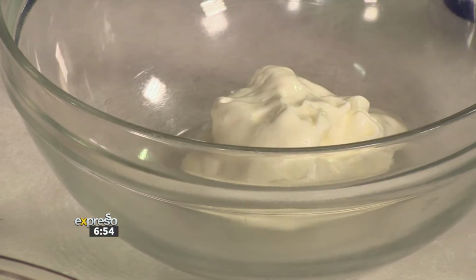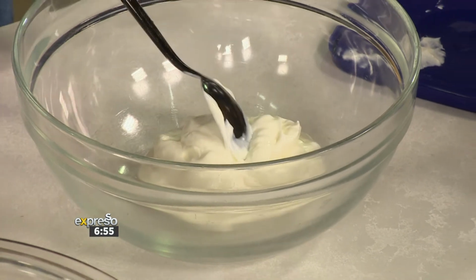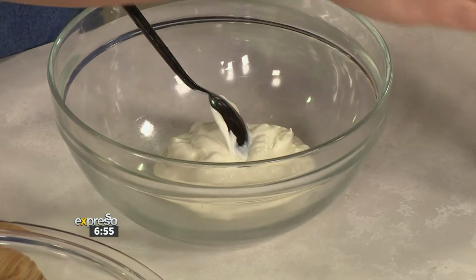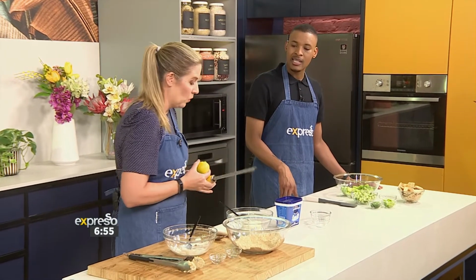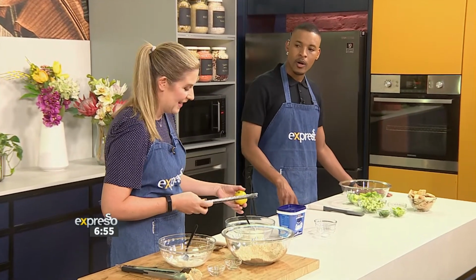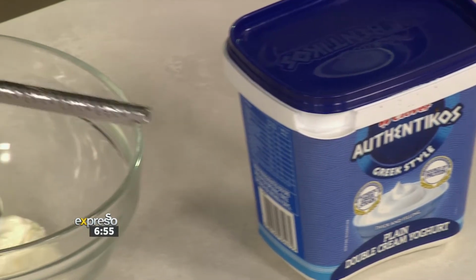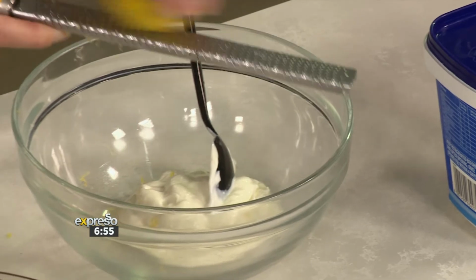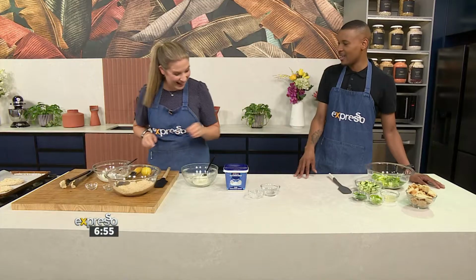Basically, labneh is a strained yogurt. It's a bit like a cream cheese. It's beautiful and thick and creamy, and you can use it as a dip, as a spread, all sorts of things. So is labneh a Greek word? Yes, I think so. Or Middle Eastern. It does sound quite delicious, wherever it's from.